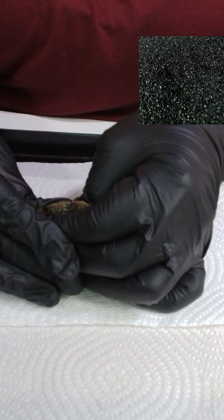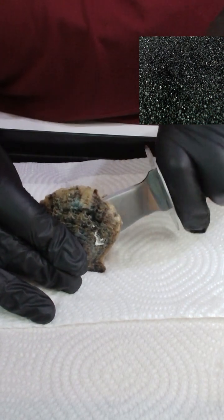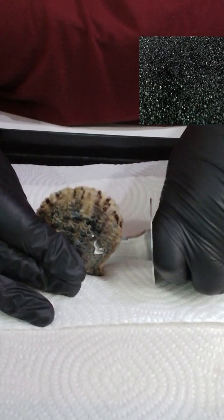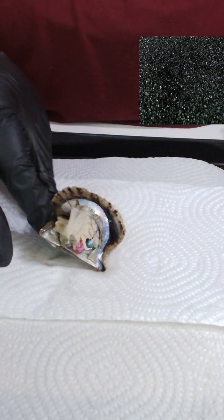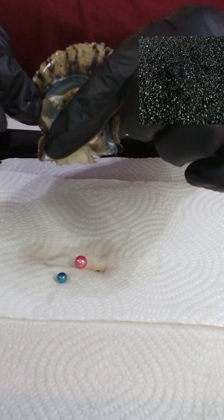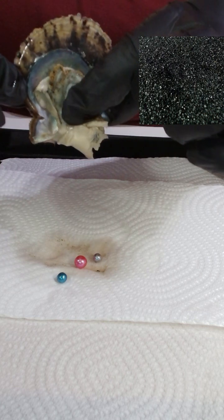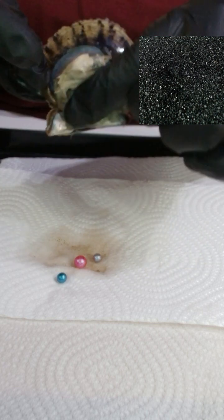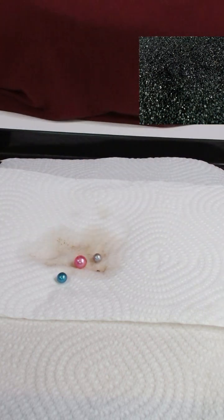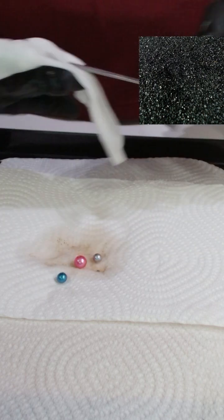Good luck. So light pop there. There's your mother of pearl. And, oh, 1, 2, and 3. Oh, it's very leaky, this one. And there's no more in that one. You have triples. 3 pearls in your oyster.